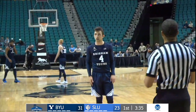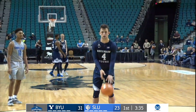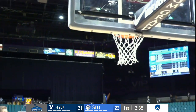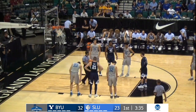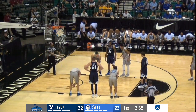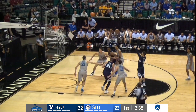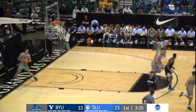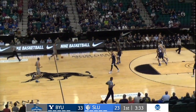So Emery will go to the free throw line. Leading returning scorer for the Cougars. His brother Jackson is the all-time steals leader at BYU. Preseason all-conference selection. Cans 2. And a 10-point advantage for the BYU Cougars.